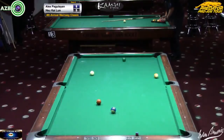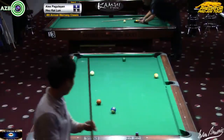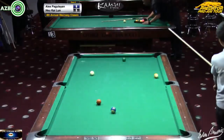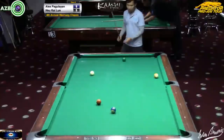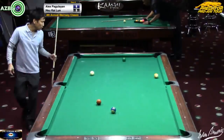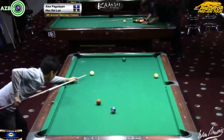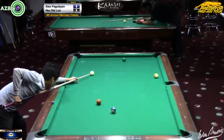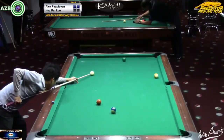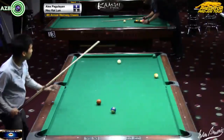Now 1 rail back down for the 7. Yeah, he's right in line now. He's going to have good shape on the 7 to slide the cue ball to the right for the 9. He's just got to maintain that angle to slide over. And that's what he took a look at. Sort of like a straight pull break shot he wants on the 7 ball. Absolutely, to maintain that angle.